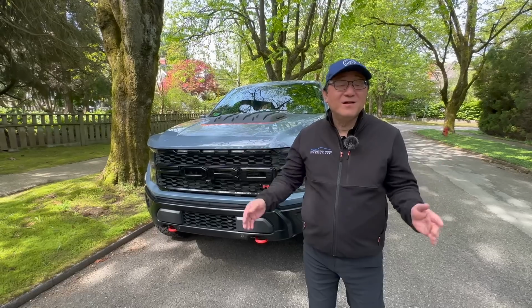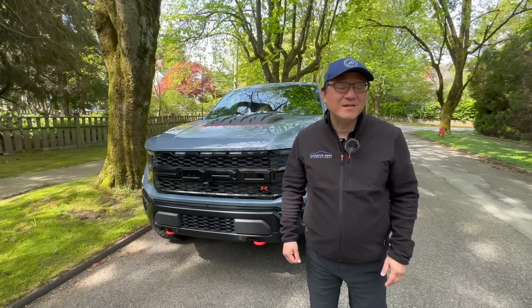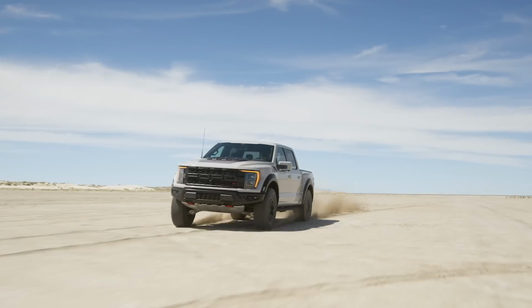You know that I love trucks, especially full-size trucks. In fact, I owned the Toyota Tundra for a while and I sold that to buy a Lexus GX, but I still have a real love for big trucks because they're practical, useful, and maybe even fun to drive.